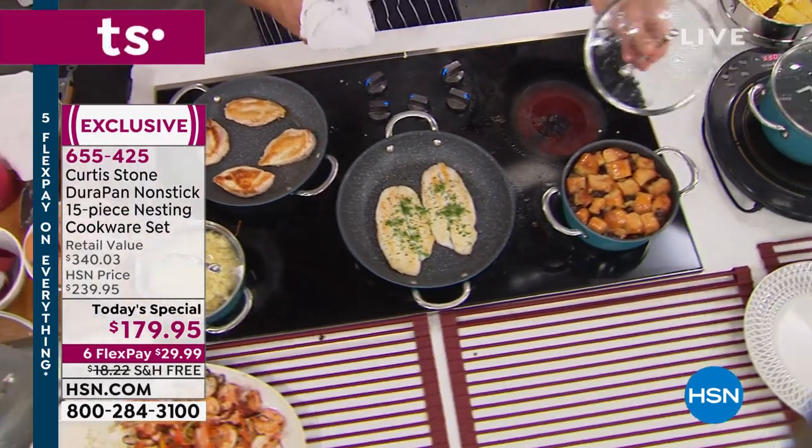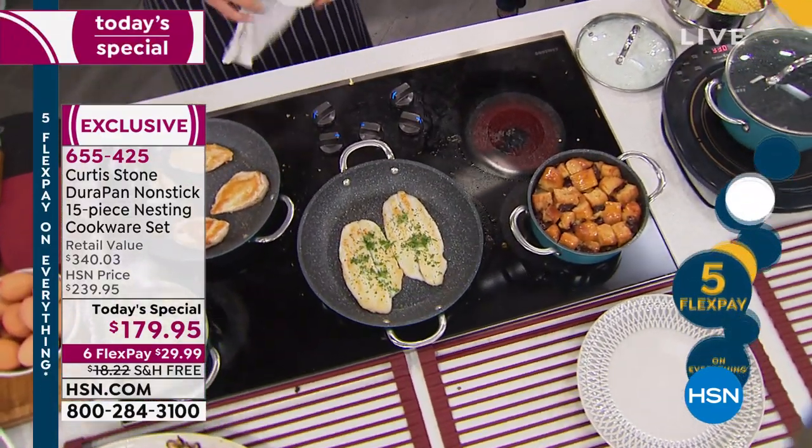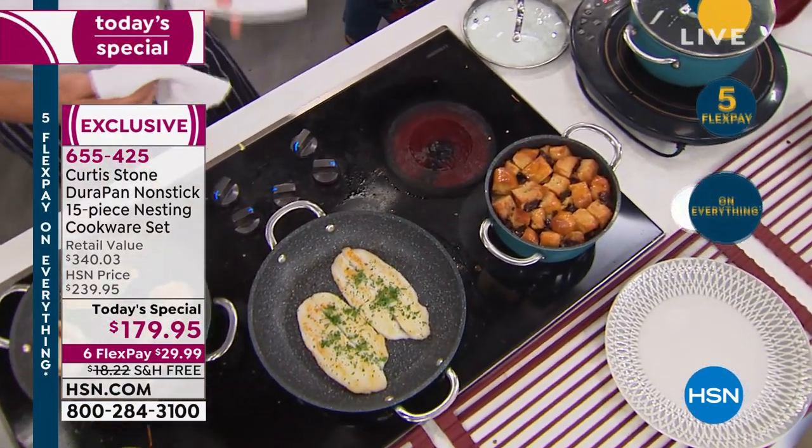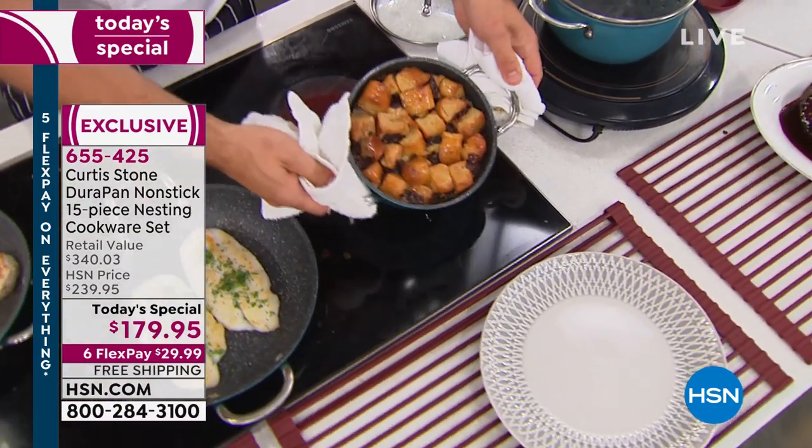This is brilliant because it's easier to get in and out of the oven. It's easier to get in and off the stovetop, and they're so beautiful. This is your bowl. This is your serving vessel. You'll even be baking. This is a bread and butter pudding, right?